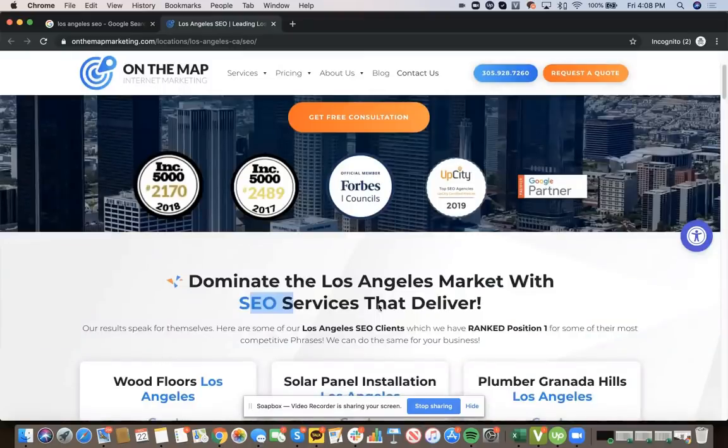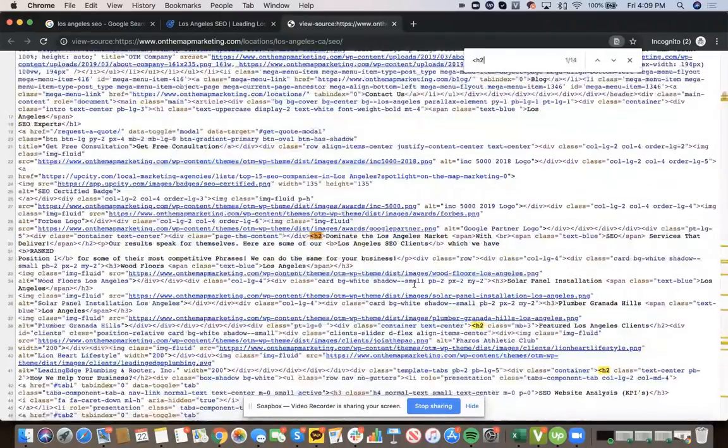And so you can basically figure out a lot of the on-page SEO. You can right click, look at page source, and really just see what the code looks like. And you can do Control F and look up title, right? So what's the title of their page? What are their header ones? What are the header twos? How often do they use Los Angeles SEO, right? So 59 times it's in the HTML of their page in some way.